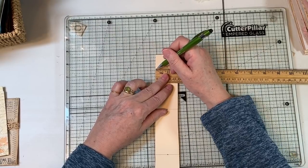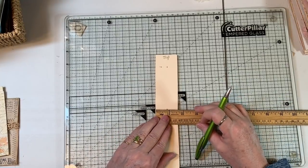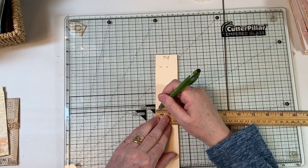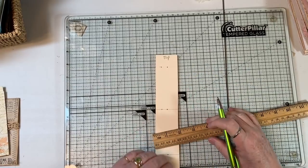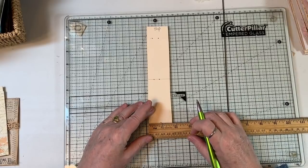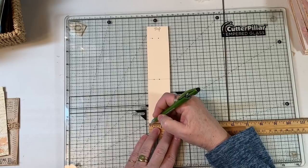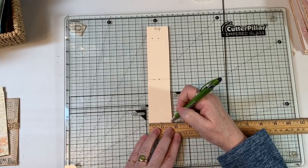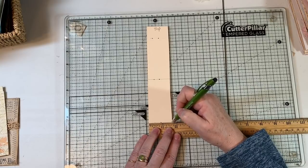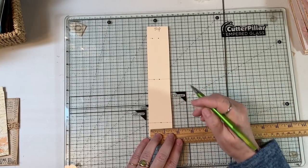Let's see. We have 1, 2, 3, 4, 5, 6, 7. And then I just put this in. It turns out pretty even. 1, 2, 3, 4, 5, 6, 7. And then on this side, 1, 2, 3, 4, 5, 6, 7. Yeah, that's too close. 6, maybe. Yep.